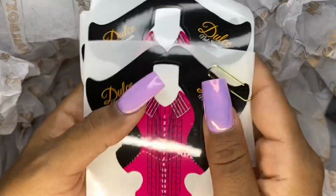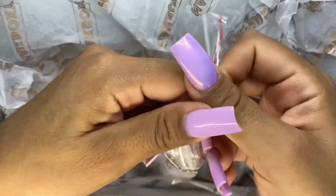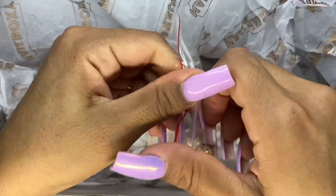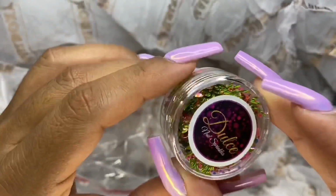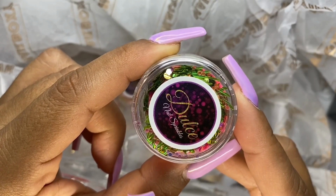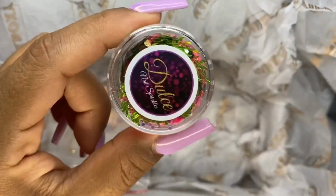All right, and the other products here that we have, it looks like it's 4 glitter containers. Let me open this up. So this one is called Tropic Like It's Hot, holo palm trees with neon purple and pink accents.